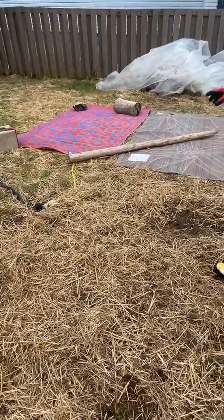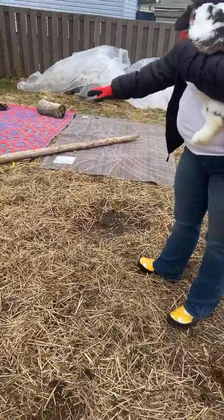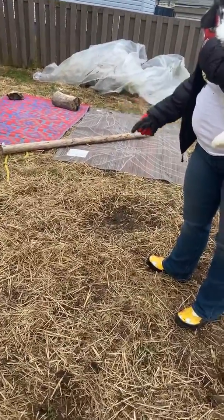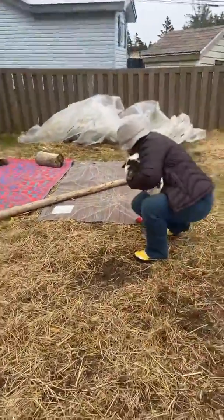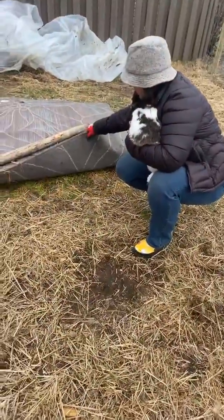But I've put down some old rugs and some things like that, I'm tarping off, because I want to kill that grass underneath, because I want to make it easier to till my garden and till that manure in after. So basically, when this is all done, that grass is going to die off. I'm going to till that.